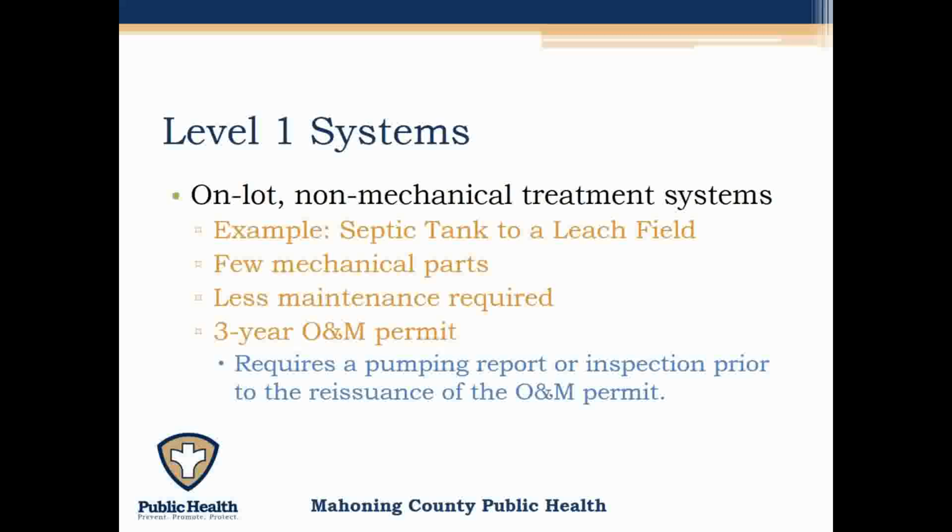I briefly went over it, but a level 1 system is an on-lot non-mechanical treatment system. Again, this is your septic tank to your leach field. There are a few mechanical components, and there is a 3-year O&M permit. In that 3-year time frame, you have to have your tank either pumped or evaluated. Evaluated means you still have the contractor come out and take a look at it. They might pull the lid, they might measure the sludge in the bottom of it, but then they can tell you, you know what, your tank doesn't need pumped right now.